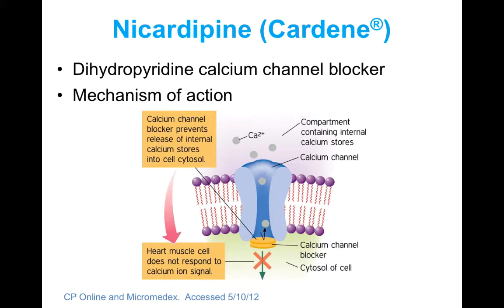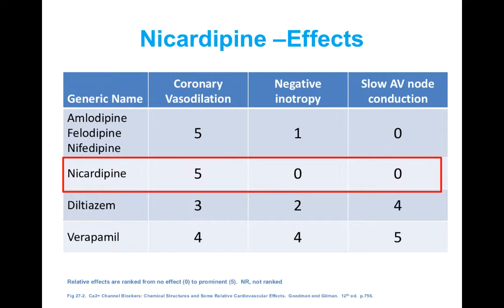The first agent we'll talk about is called nicardipine, or the brand name is Cardene. Again, this is a dihydropyridine calcium channel blocker, and it works just like the rest of them in that it binds to the calcium channel and prevents the influx of calcium into the cell. So that prevents smooth muscle contraction, and the net result is that you get vasodilation. If you look at the effects of nicardipine as compared to the other calcium channel blockers, you can see here that nicardipine is very potent for causing vasodilation.